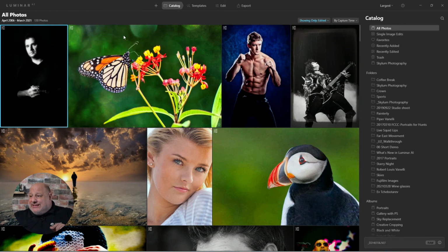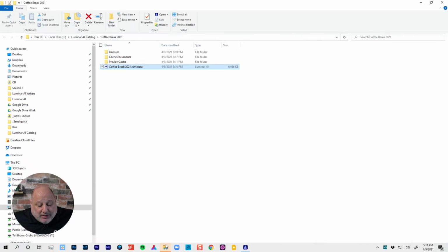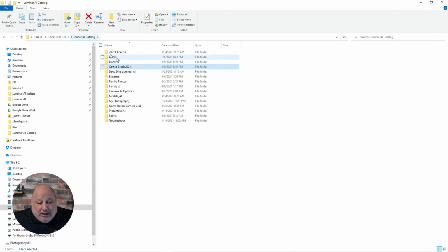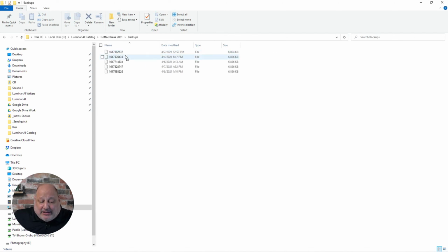If I lose this catalog, then all the changes I've made inside Luminar are going to be gone. All right? So that's why it's very important to make sure that this catalog right here, my coffee break, you back this up. Now, in your case, Julie, you said you lost your images. Well, what happened is, here's your backup. It automatically creates a backup.